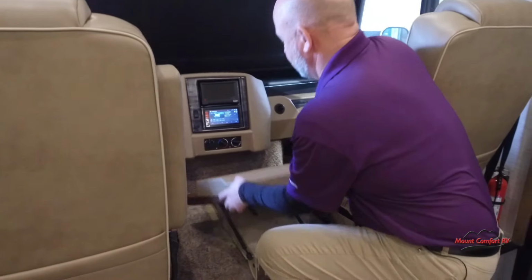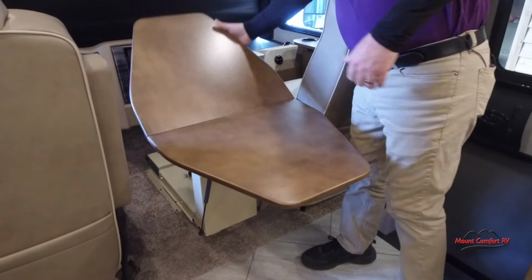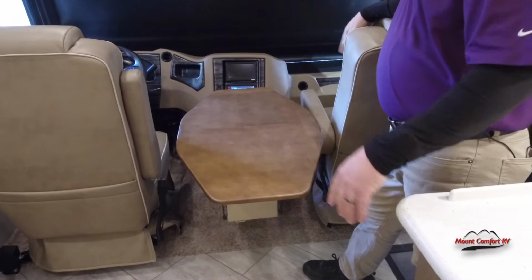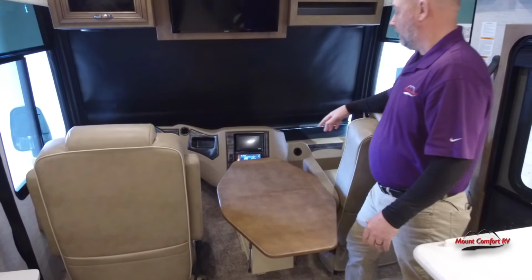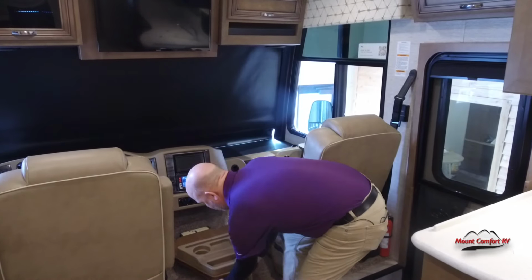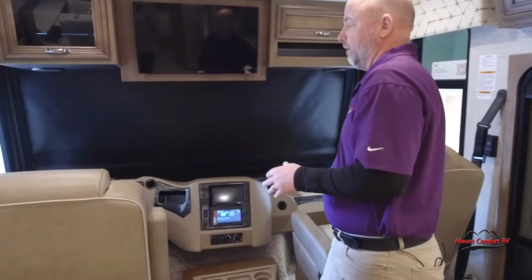This table folds like this and this and this, and then flips over. Look at that. So if you face these chairs towards one another, obviously not when you're driving it, you have a really nice second dining area or a game table, whatever you like. It's very easy to use once you learn how this works. It works very smoothly and goes right back to being your center console with your drink holders and everything else.